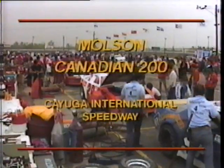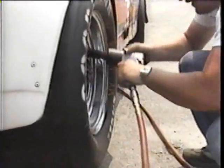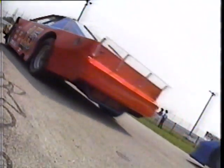is late model stock car racing from Cayuga, Ontario, where today 34 cars that in total put out over 16,000 horsepower will go for the $60,000 purse and the Molson Canadian Trophy.